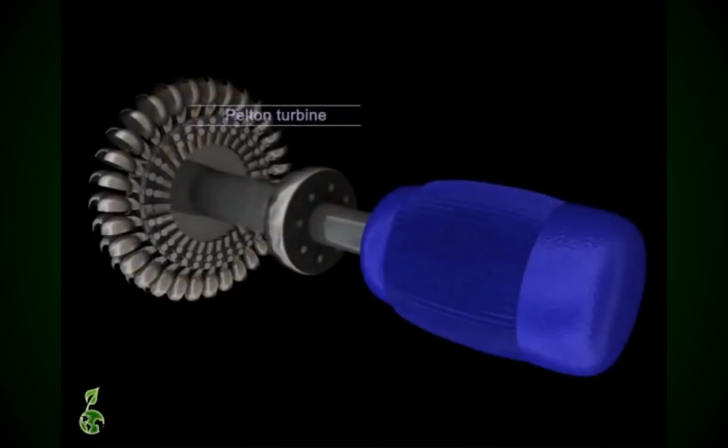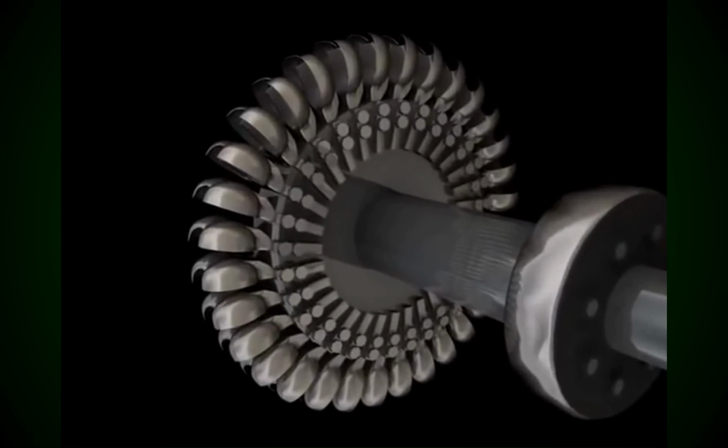The water wheel has long been replaced by the Pelton turbine for several reasons. Because of their clever design, Pelton wheels are far more efficient than water wheels of the past. The rotational movement of the turbine is usually transmitted to a generator, converting kinetic energy into electrical energy.